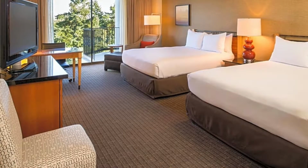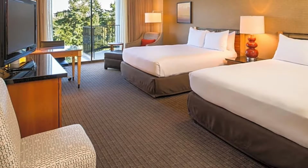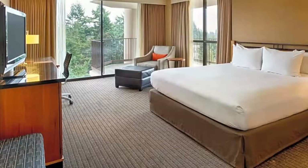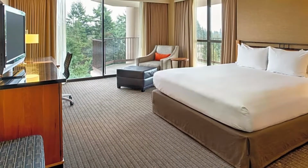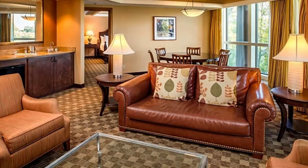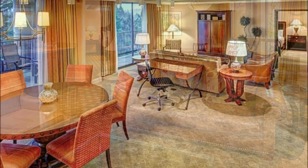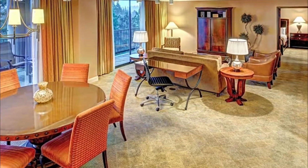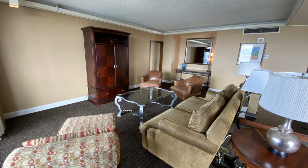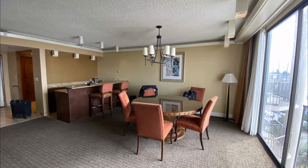Now let's talk about the rooms. Given it's a larger resort type property with different buildings, there are a lot of room type options, from basic double queen rooms to corner king rooms, all the way up to sizable suites, rooms of about 700 square feet. We were lucky to be upgraded to one of the largest rooms on the penthouse floor in the tower building. Thank you, Hilton.